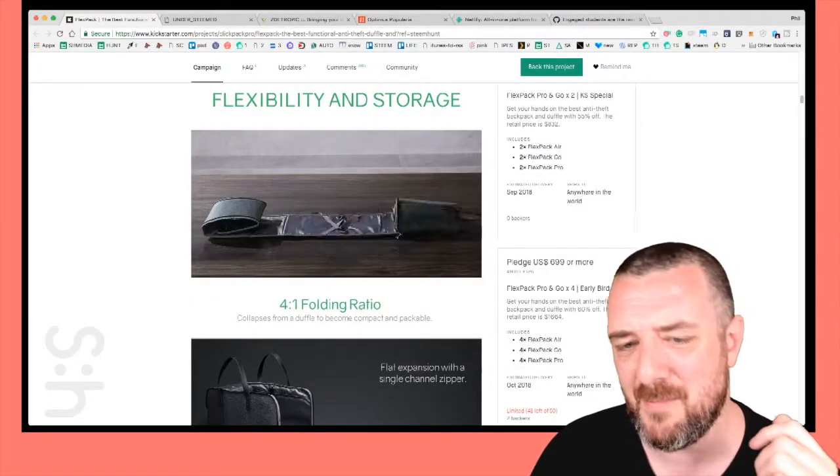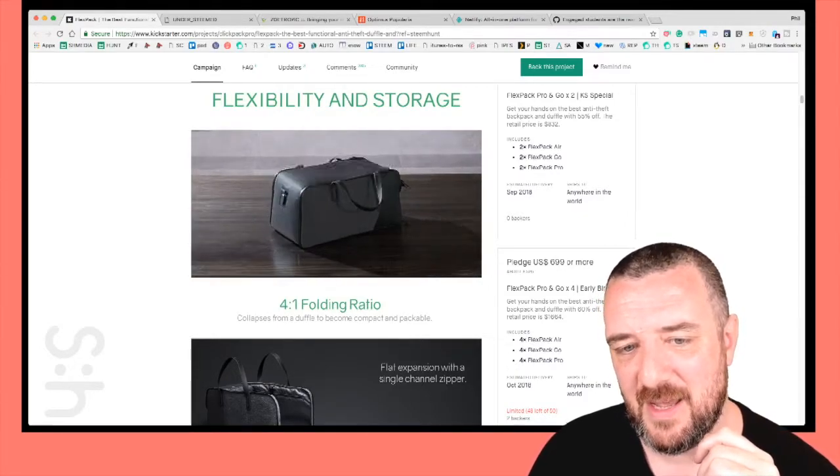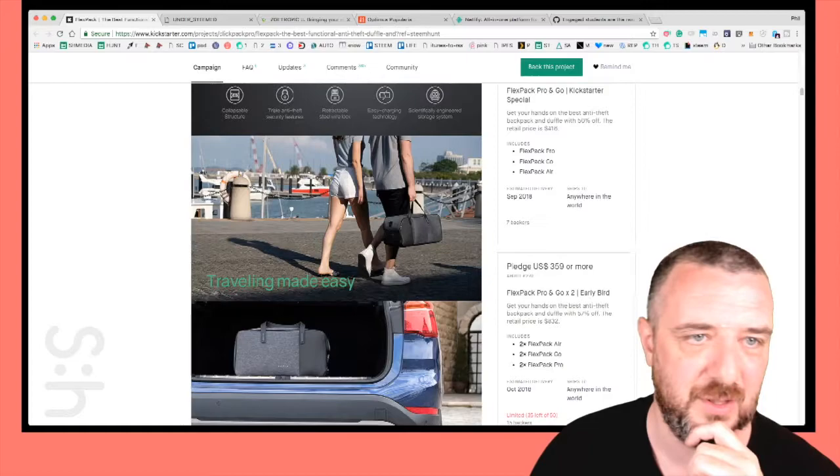It doesn't look like the most robust, well-built thing in the world, but I do like the fact that it folds flat like that, and you can build it up into a backpack like that. That's really, really nice. I can see why it's sold a lot of this.